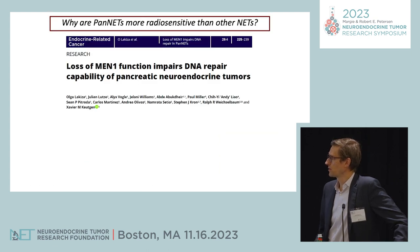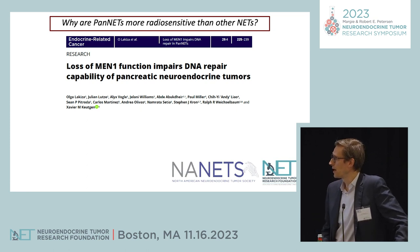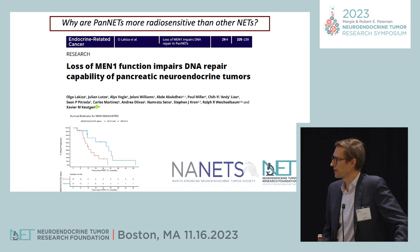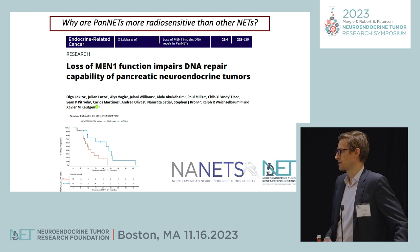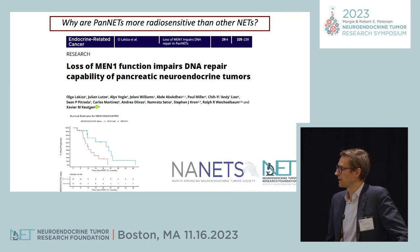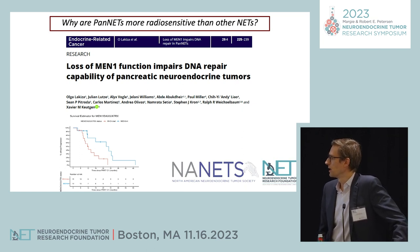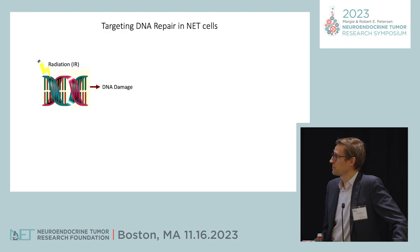So my lab over the last couple of years, partially funded by the NETRF as well, has looked into this, and we came out with this idea that MEN1 actually does play a really important role in DNA repair capabilities. And this is just a small little graph. We just looked at about 30 patients, and I don't know if you guys can look at it in your cohort, but we at least are seeing that from a clinical perspective, patients with MEN1, DAXX, and ATRX mutation also tend to have a worse progression-free survival.